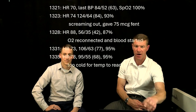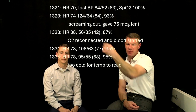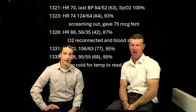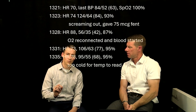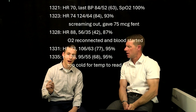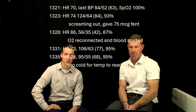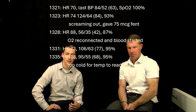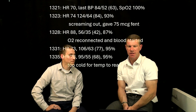Now, I do want to go back here on these vitals and look at a couple of other things. We did see a pressure come back a little bit. Was there any explanation for that? I'm trying to think. I think we had just needled him between the first and second pressure. We had needled him right at that 1321, and we were on our way to the helicopter at that 1323. Okay, so we saw some positive response.